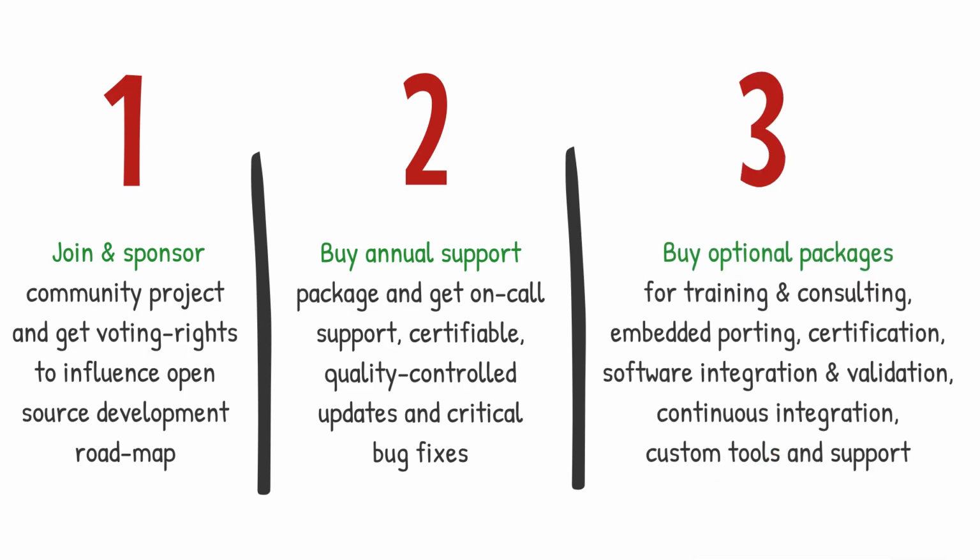Option 3. Buy optional packages for training and consulting, embedded porting, certification, software integration and validation, continuous integration, custom tools and support.